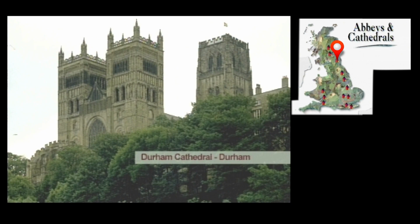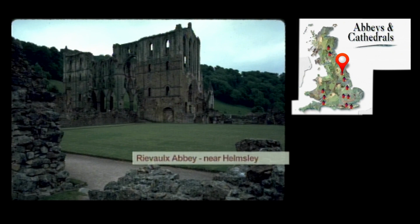This Norman cathedral has a lofty position above the Wear River. St. Cuthbert's bones, its prized possession, attracted a lot of pilgrims in the Middle Ages. This ruined Cistercian abbey grew rich from the profits of sheep farming. It was once bustling with hundreds of monks and lay brothers.